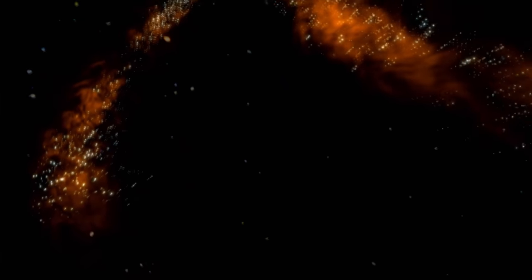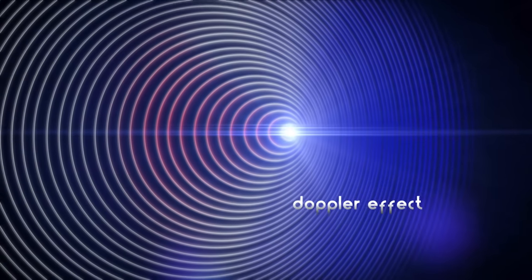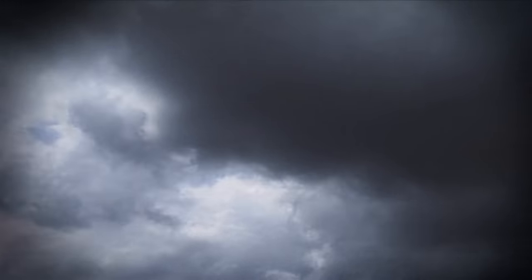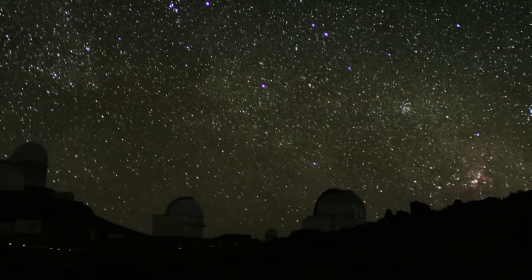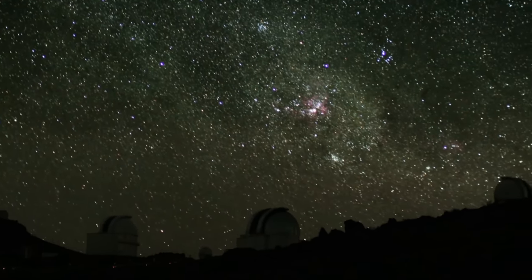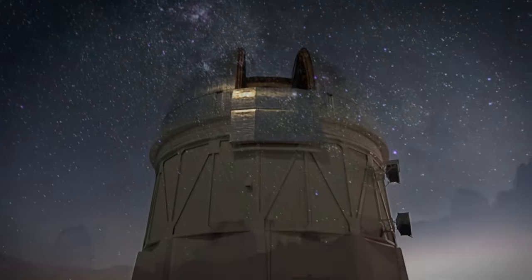To measure the expansion, astronomers need to look at several galaxies and compare two things, distance and speed. Speed is the easy part. When objects are moving, the light they give off shifts in frequency in direct proportion to speed. This is called the Doppler effect. Here on Earth, it's used to measure the velocity of approaching storms. And it's the principle behind police radar. Measuring the distance to a galaxy is a much tougher problem. And for most of the 20th century, doing it with accuracy was beyond the ability of even the biggest telescopes.